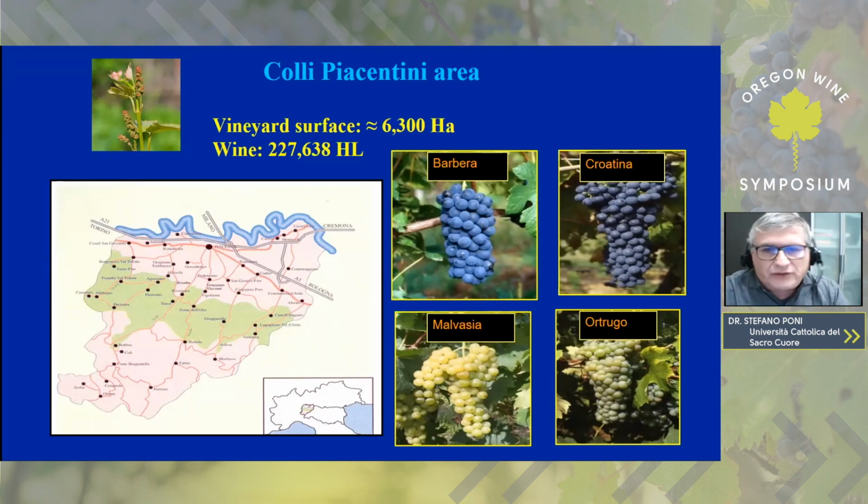We are in the Colli Piacentini area that is located here, well, close to the Po Valley. This is the Po River, as you can see. And the green area is the area where all the vineyards are located. So we grow approximately 6,000 hectares of vineyards, and we have four main varieties, Barbera and Croatina for reds, and Malvasia and Ortrugo for whites.